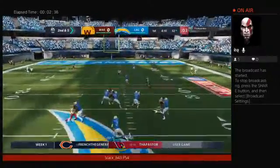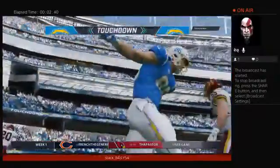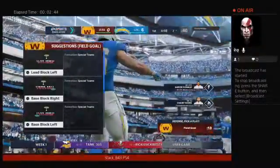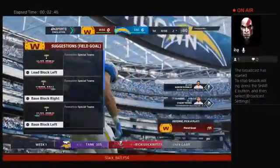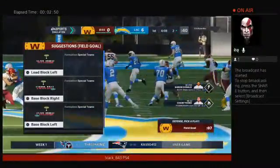From the shotgun, here's Herbert. This is caught. And all the way in for a Charger touchdown. Hunter Henry, 32 yards. And the Chargers have taken a first-quarter lead.